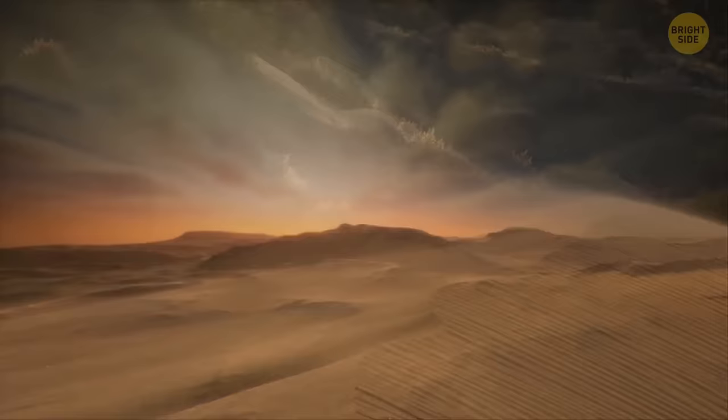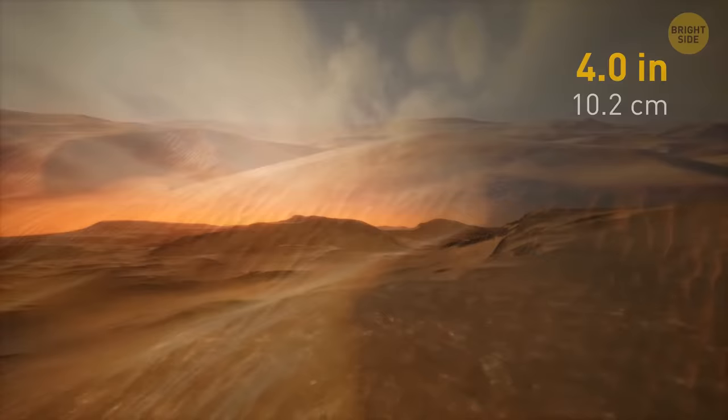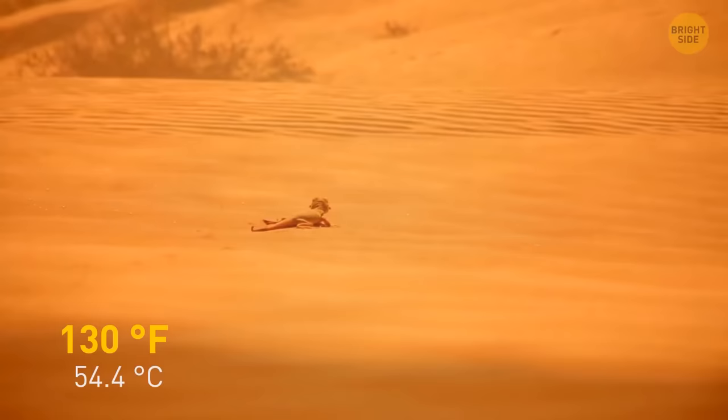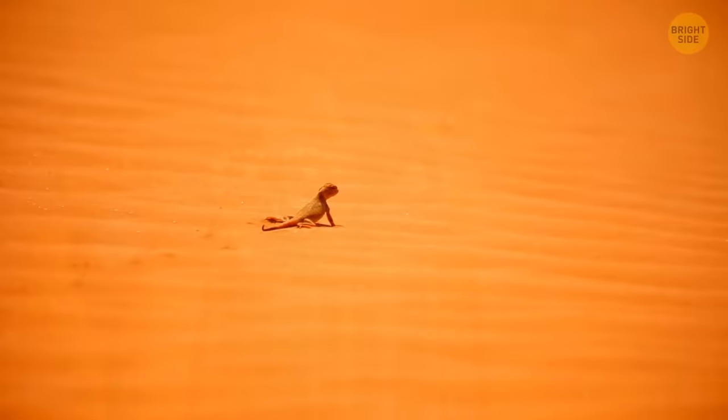Just FYI, for a place to be considered a desert, it has to receive less than 4 inches of rain per year. Due to the very small precipitation index, deserts are usually dry and arid places. There is little humidity in the air, and daytime temperatures can go as high as 130 degrees Fahrenheit. Usually, there isn't that much animal and plant life because of the lack of water. But in the Sahara's case, it wasn't always like that.